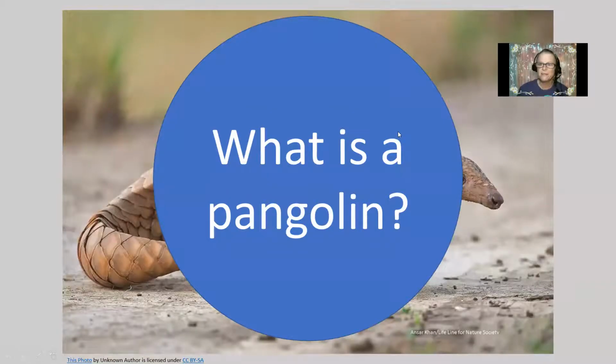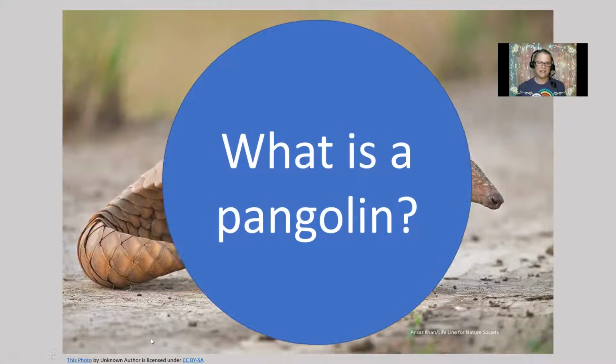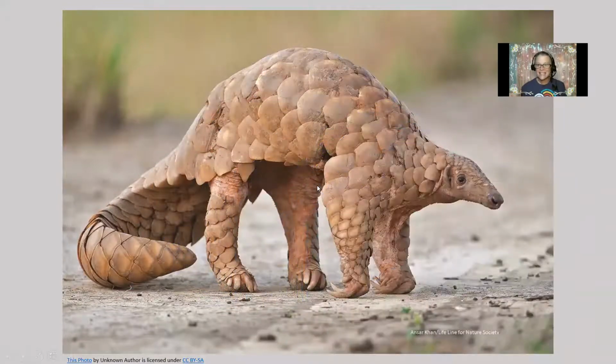Your very first question might be, what's a pangolin? What is it? Is it some kind of an aardvark, like an anteater? Is it an armadillo, which also rolls up into a ball? What is this thing? Well, it looks like it might be a reptile. Reptiles have scales, but it's not a reptile like I've ever seen. What do you think it is?